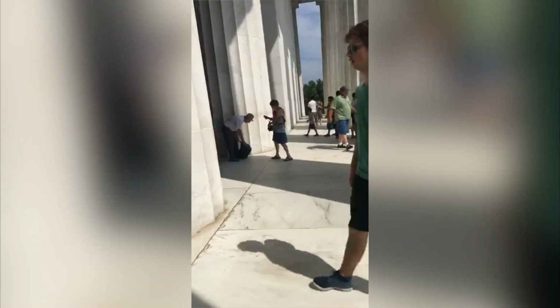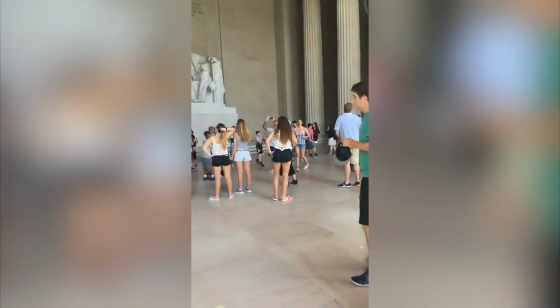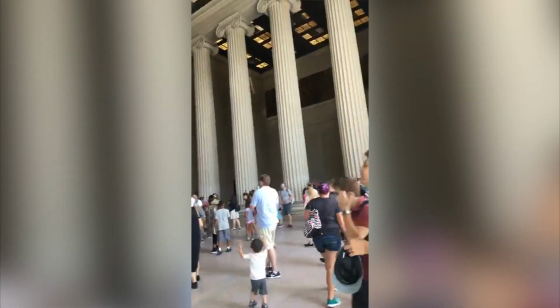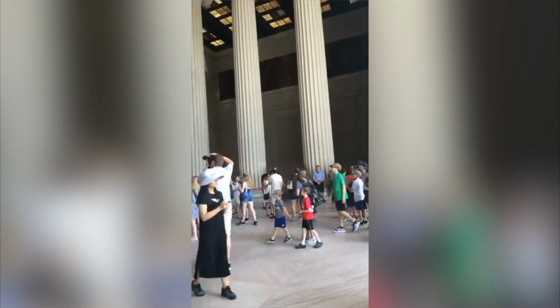Today I found several national park rangers and national park police officers in this building. I think they are over there, right? Let's go inside this memorial building and have a look.